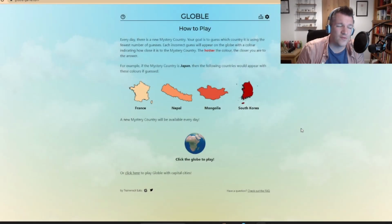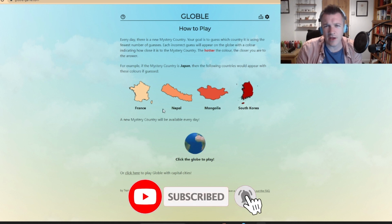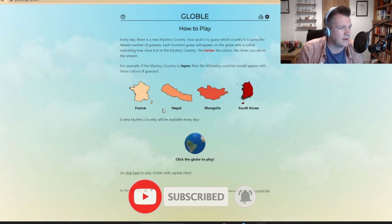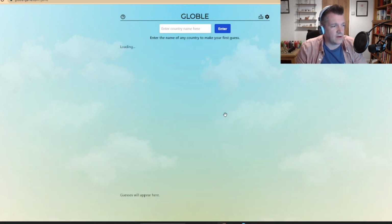Okay, so we're going to start off with Globle. If you haven't seen this before, it's like Wordle back when that was popular, that flash in the pan moment. The idea is you're looking for a country, and when you guess a country, it will tell you how near you are by this kind of color grading system. So if the country was Japan, France isn't very close, so it's light. South Korea is basically next door, so it's bright red. It's easy as that, so let's give it a go and start off.